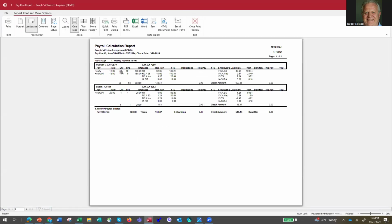So you could see that they entered it in as 50 hours, but it took the 40, and then it took the extra 10 and moved it into the overtime. So that's how it'll do it automatically.